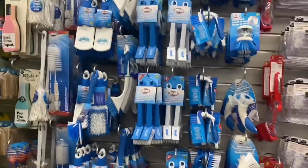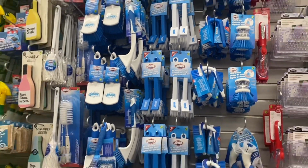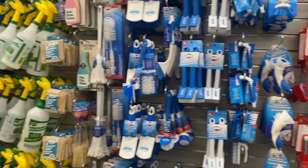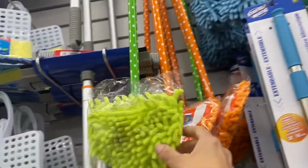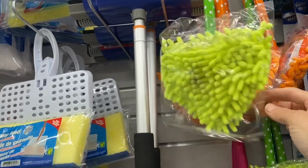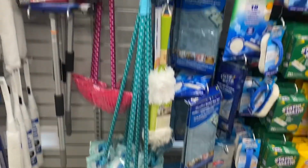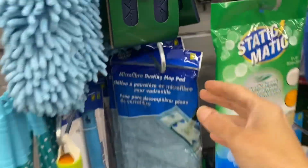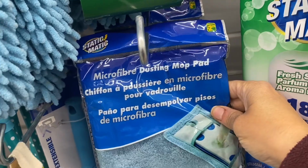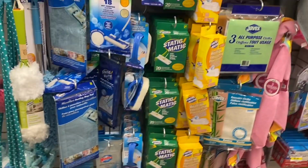If you're looking for brushes for your kitchen, I think they have a really nice price. $1.25, $2, and I always buy my gloves from here. The cleaning duster, I have this duster, so I usually clean my stairs and the fans or the blinds. They always have a really nice dusting mop pad, so I bought this one because it gets dirty very fast and the price is really good.